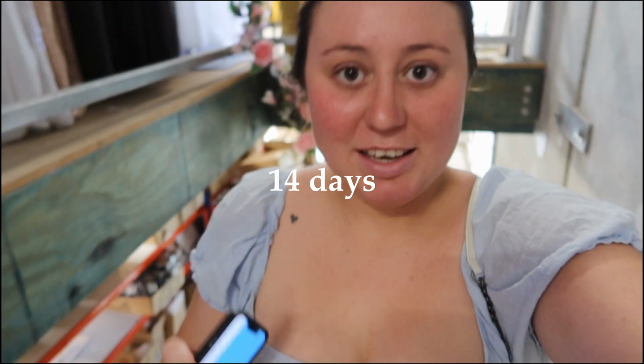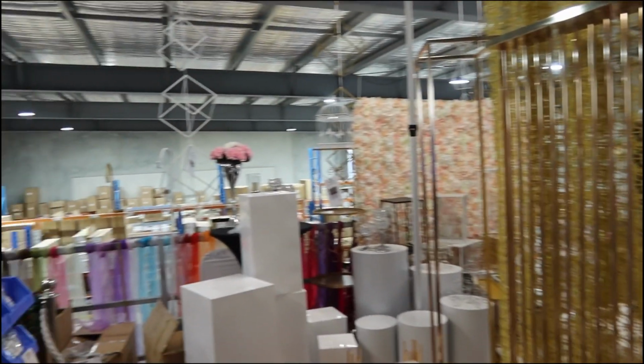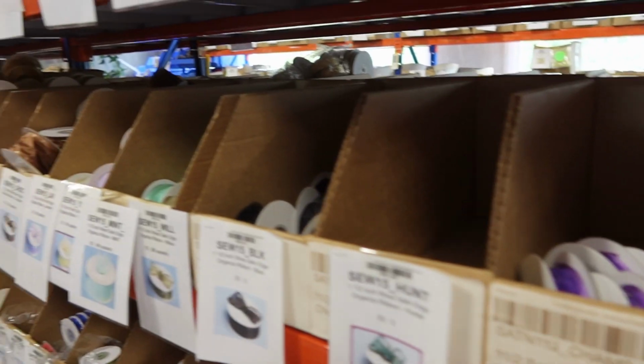We are currently at this place in Mooloolaba or Kanda Park called Wedding Superstore Supplies, I think it is, and it is massive. Let me show you. So it's two levels, upstairs, downstairs. We just came from downstairs. It is massive. Oh my goodness. And there's still all this over here. Come on with me as I show you.